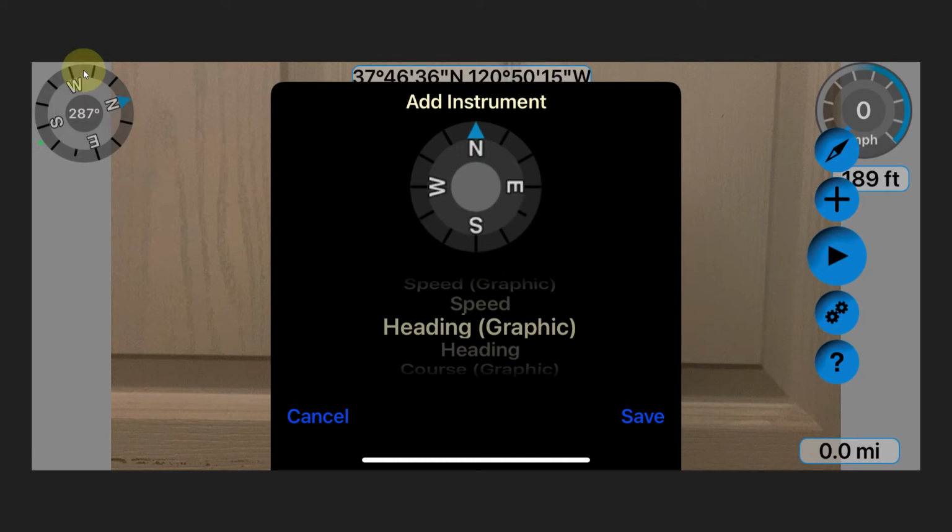Heading is the direction the cell phone camera is facing in magnetic heading as interpreted by the iPhone's internal sensor. The slightest rotation of the camera will display each change of degree in 1 degree increments very rapidly. Unfortunately, however, for all that precision, the heading is not all too accurate.